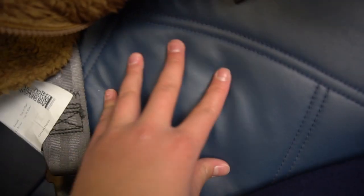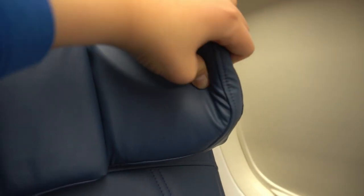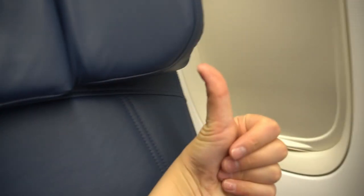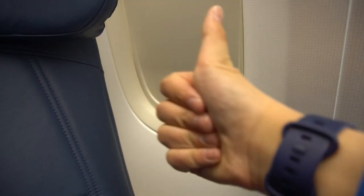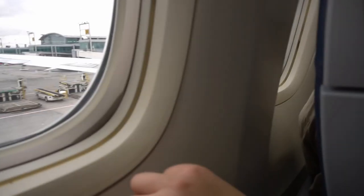I find these seats to be very comfortable and very well padded, and I really like the inclusion of an adjustable headrest. It really helps when you try to nap on these seats. Before I knew it, we pushed back from the gate and we headed towards the runway.